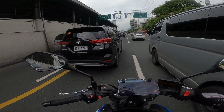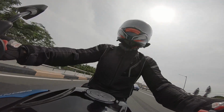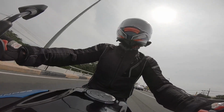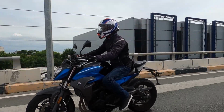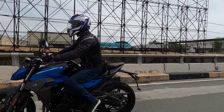But as they say, tiis ganda. When you do get going, it does feel good to be in this position. You do feel like you're in control and it makes the bike feel very flickable. Though for longer rides, you may want to rest because the seat isn't the most comfortable thing in the world.